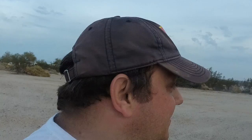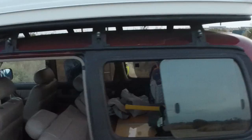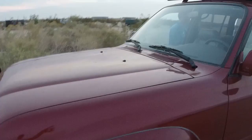Right now I'm about ready to go and take a walk by John Galt's self-put-together RV out of a Toyota Land Cruiser. It's pretty tight. Right now the top is actually down, and he's going to open it for us, but this is what his setup looks like.